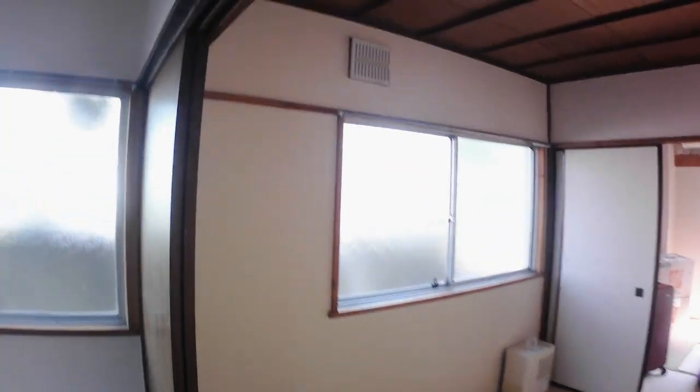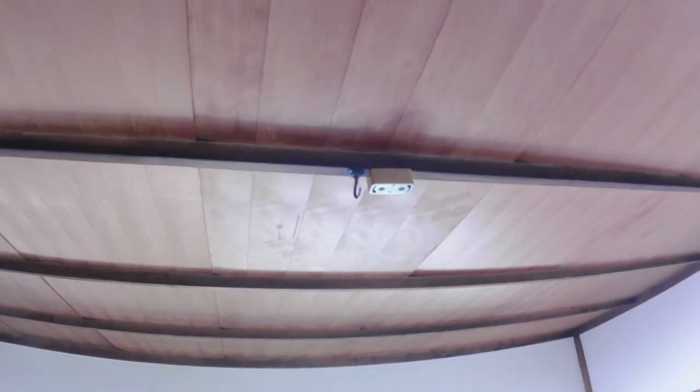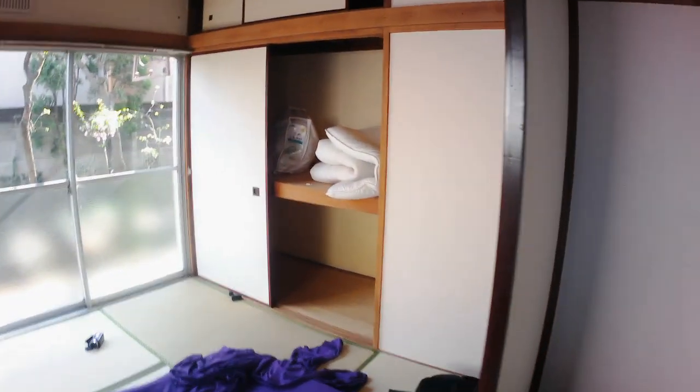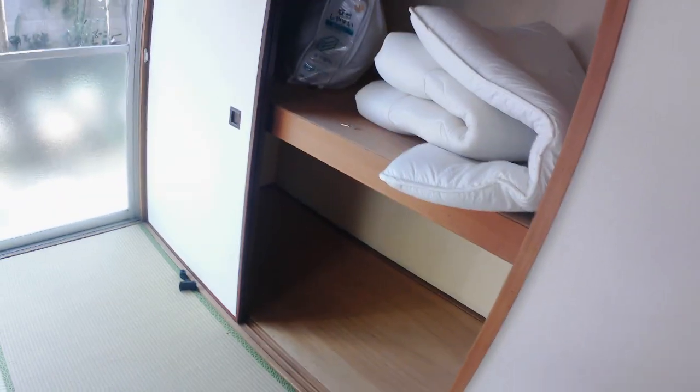Two means two rooms, 2DK. This is the first room. I believe I can put a light fixture up here. And this will be like a nice little living room area, gathering area, where I can come together with friends. I got some good natural light in here, which is wonderful. This will be my bedroom closet space right here. I'll have to get something to hang my clothes up inside, put my suitcases down there, and my extra futon, which is this one up there.